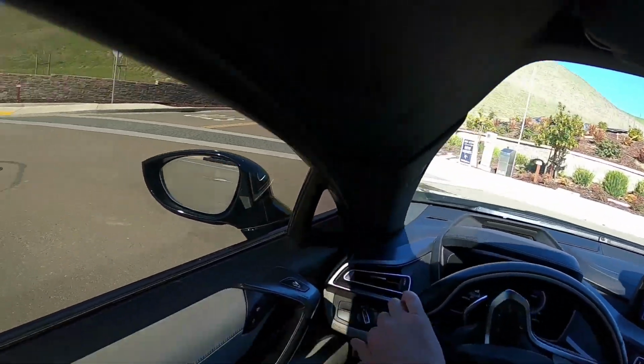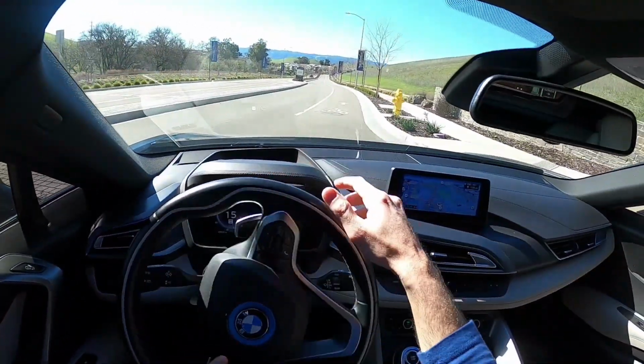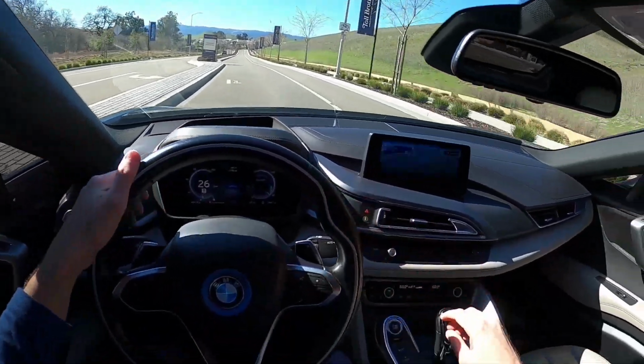Let's check the turning radius here. It's okay, not great, not exotic car by any means, but not bad.